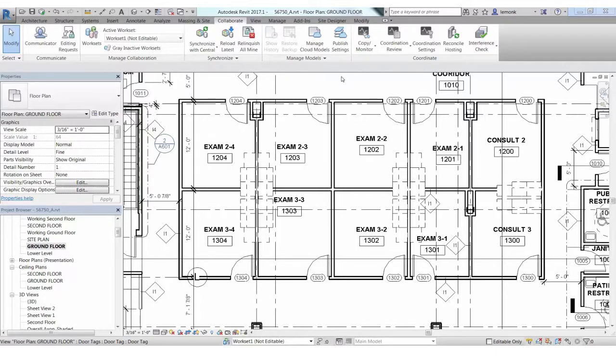Now what you see on there, there's two little icons, and they do have a function. The first little one that we've hovered on there allows you to rename the file if you ever have to, but the most useful tool there allows you to relinquish for those users who forget to relinquish their work sets. So as a BIM manager, you're able to relinquish all the work sets and then publish it out to the cloud.